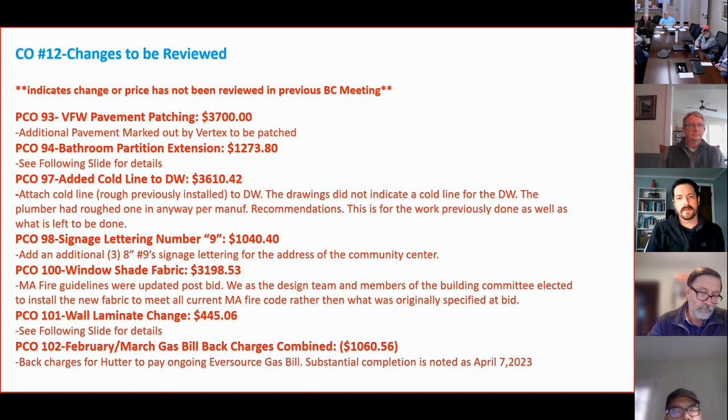The next slide is all the changes that have been added, and they weren't reviewed in the last meeting for price or for the changes. So these are all brand new. That's the PCO for the VFW pavement patching. That's additional pavement marked out by Vertex to be patched on the VFW side. That's for $3,700. PCO 94, bathroom partition extension.